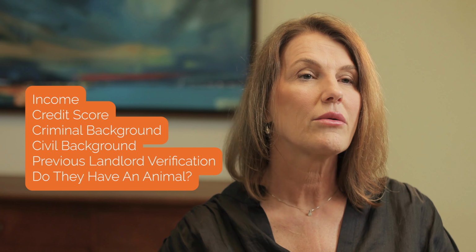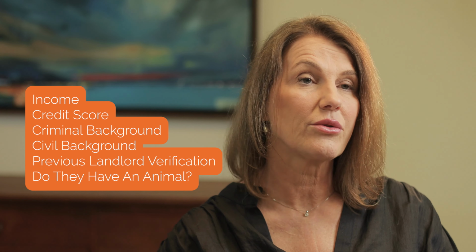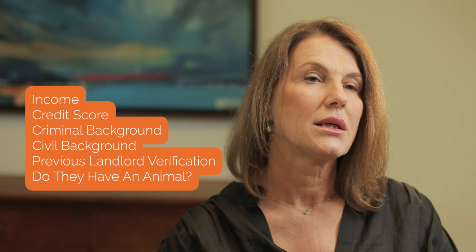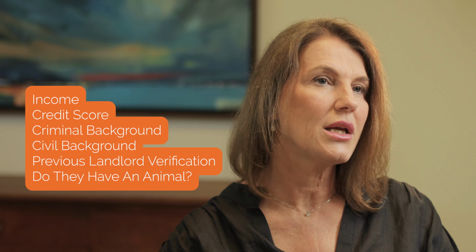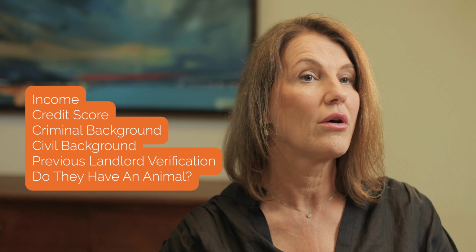Things to look at while qualifying an applicant are income, credit score, criminal background, civil background, previous landlord verification, and whether they have an animal or not. Although application screening can take time, it is one of the most important things you can do for your rental property.